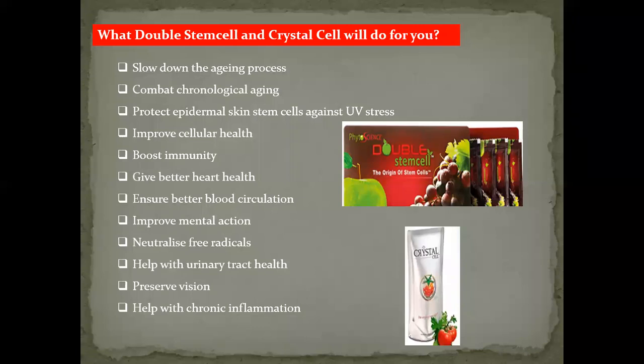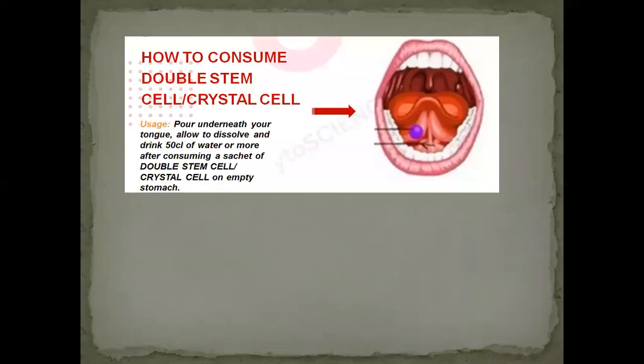What will double stem cell and crystal cell do for you? These two wonderful products will slow down the aging process. We combat chronological aging. We protect epidermal skin cells from ultraviolet stress, improve cellular health, boost immunity, give better heart health, ensure better blood circulation, improve mental action, neutralize free radicals, help with UTI, preserve your vision, and help with chronic inflammation. Now, what are the diseases?